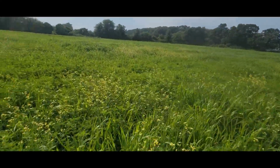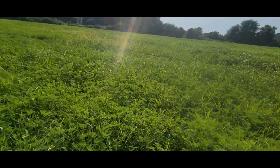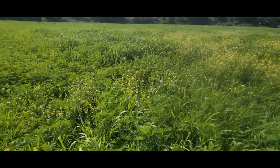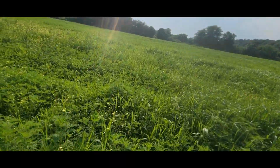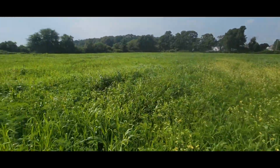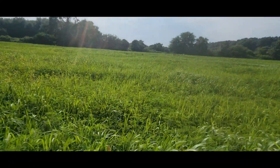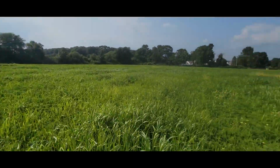We were hoping that by mowing it, the grass was going to choke the weeds out, but honestly, it's kind of growing right up alongside it. This is not looking great. Let's see what the other fields look like. The other ones were not nearly as weedy. It was really just this one here.